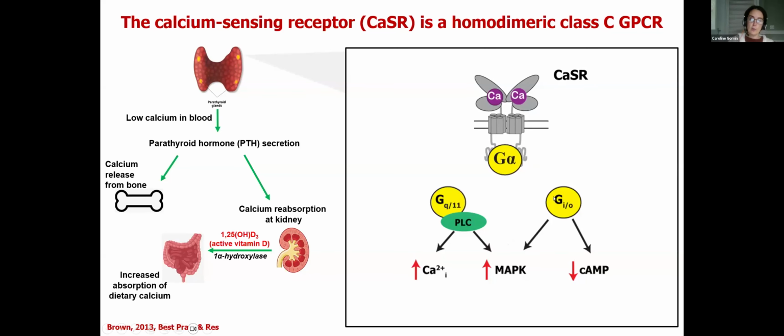Instead, we're going to be focusing on just 2 types of pathway: the Gq/11 that couples to phospholipase C, leading to increases in intracellular calcium and increases in the mitogen activated protein kinase pathway. So this is things like ERK1/2, which people will know is important in survival and cell proliferation. And the calcium sensing receptor can also signal via Gi/o, leading to a suppression of cyclic AMP and an increase in MAPK.